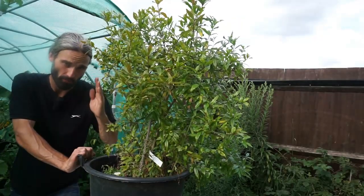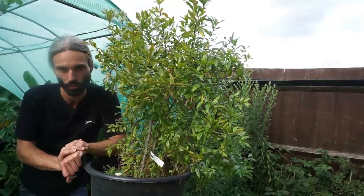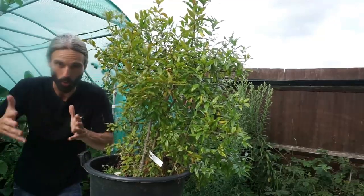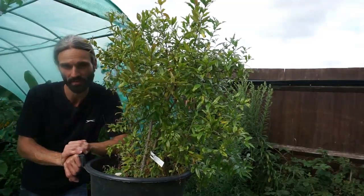One thing about growing pomegranates in a climate such as the UK is it's very unlikely to get fruit off of it because they don't flower until around August, and then of course if a fruit does form, it's generally cold by the time that happens. But either way, it's a really lovely, beautiful bush with good ornamental value for that.